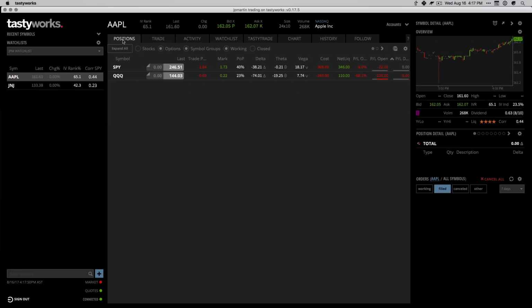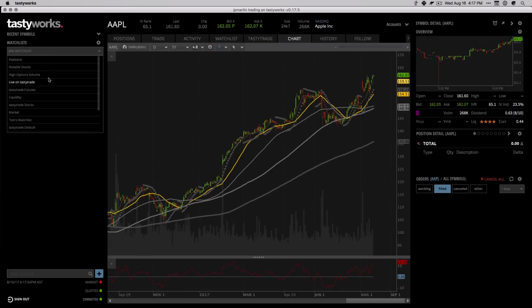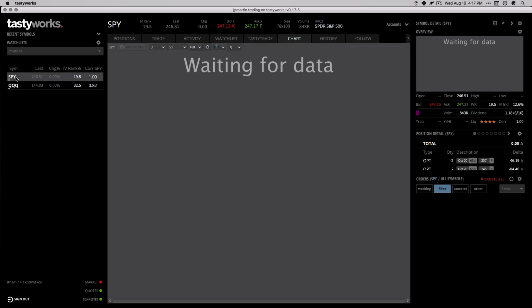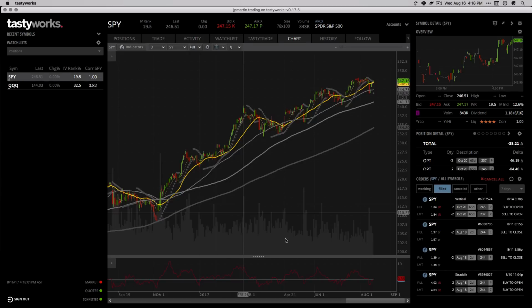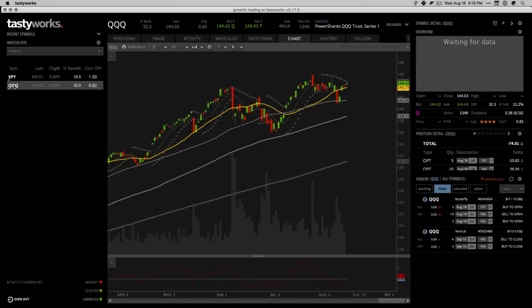Now sometimes, let's say you're on a charting screen, you would like to go to your current position. So I have SPY and QQQ. Just by clicking on this, I get all the information that I require. Now I'm going to get into the details of how I set up my charts, but this is very, very useful information that I can put together. Whatever positions I have, I can quickly scroll through them just by clicking on the left side, and all the charts and all the information are shown here on this page as well. So I really love that feature of TastyWorks.